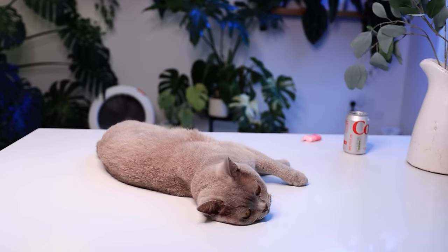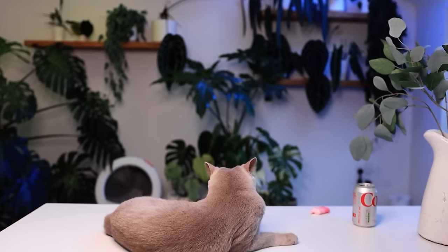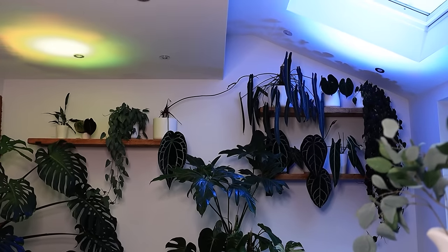Look at this cat. Can you see this cat? Look at this cat! Teddy. Oh, let me put the bug up. I will actually tilt it up while I'm here. Look, you see some stuff up there?